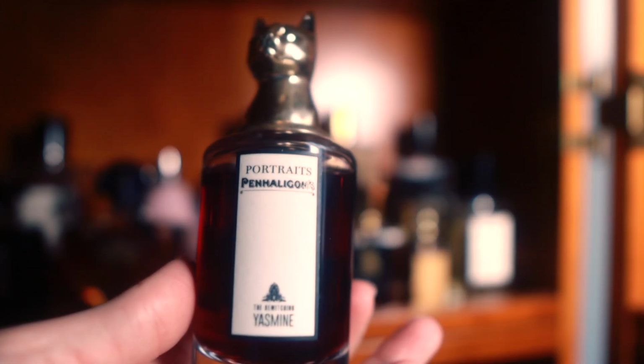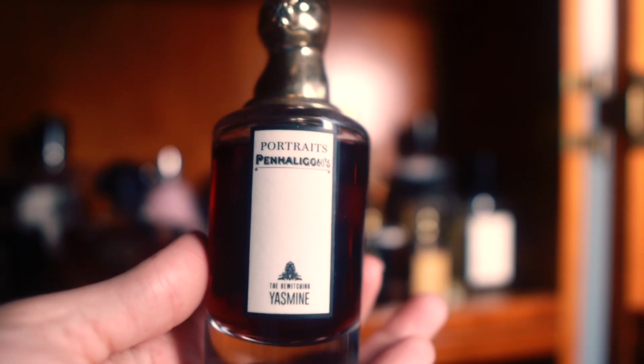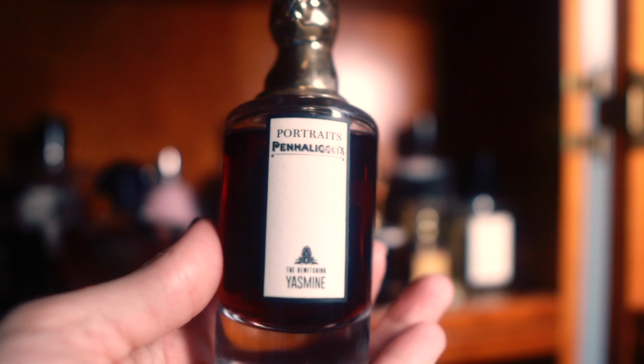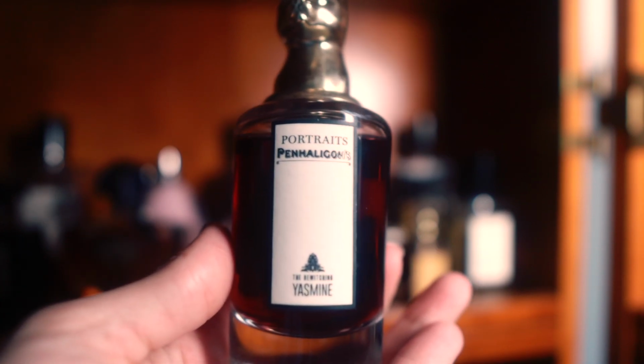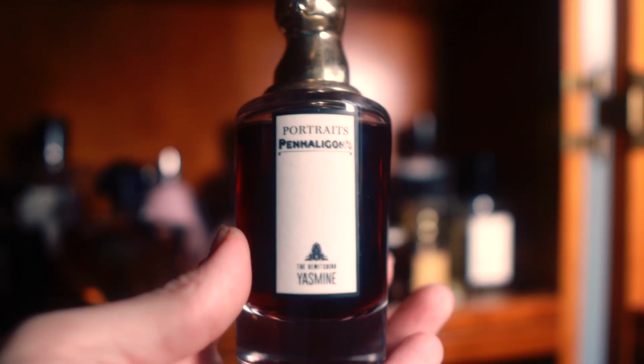Bewitching Yasmin. I bought this a couple of years ago and have barely worn it. It's a very lovely, spicy, woody, floral, ambery scent. It does hearken a little bit to Oud Bouquet, but it's not as sweet. It's more spicy and woody, and it also has more jasmine than rose in it.